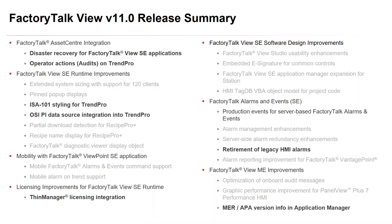What we've done, and I'll show it to you, it's called Trend Pro. So for anybody that hasn't used that before, we have the standard trending application inside of SE, and then we have what's called Trend Pro. As of version, I think it was 9 potentially, we added in the functionality of the VantagePoint report, which is a lot more dynamic and has more abilities to it. We launched that directly into SE. We've now done tons of updates on it.